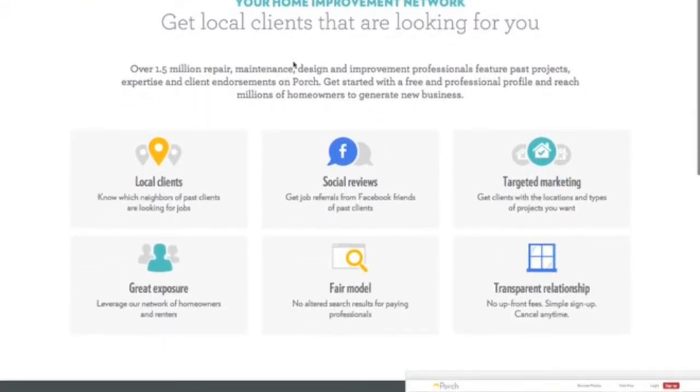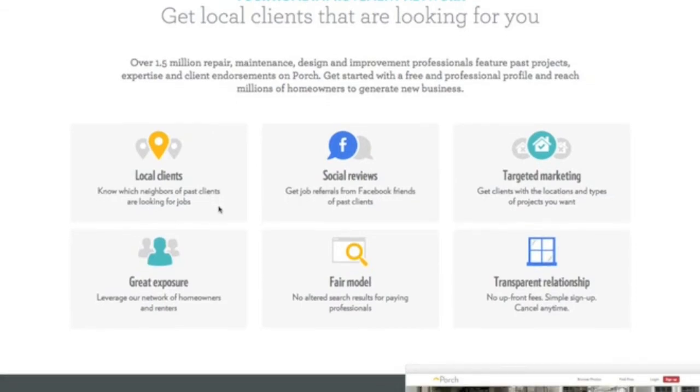So they've got local clients that are looking for your work, right? There's 100 sites out there that tell you that. How they're compiling that is by knowing which neighbors of past clients are looking for their jobs. Again, they're scouring social media to find out who in your area is looking for the type of work that you do. They're getting job referrals from Facebook friends and past clients. Again, these are people that are talking about their specific projects and maybe mentioning you by name.